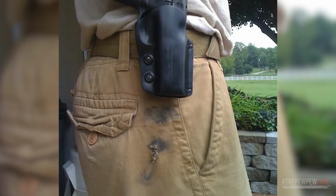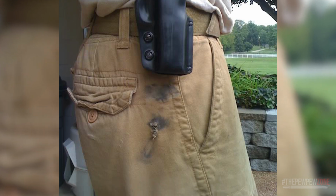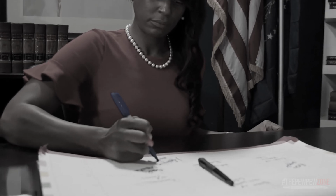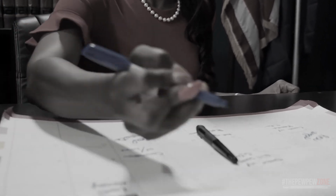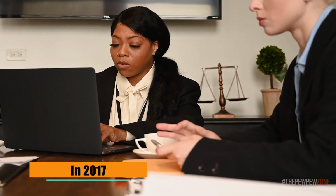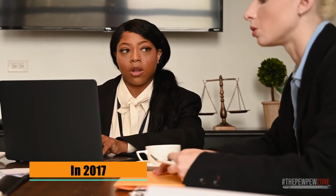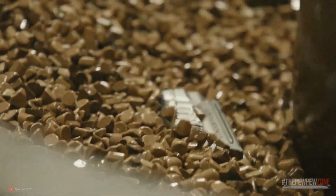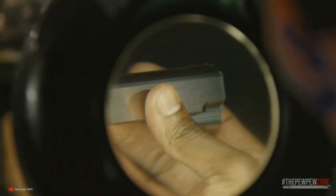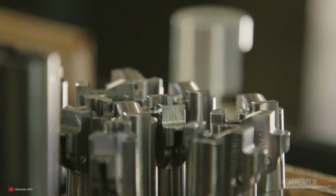Plaintiffs claimed that the pistols were prone to accidental discharges and that Taurus failed to adequately warn consumers of these potential dangers. The lawsuit also claimed that Taurus engaged in false and deceptive marketing practices by representing its firearms as safe and reliable. In 2017, Taurus reached a settlement in the class action lawsuit, under which it agreed to repair or replace certain firearms, subject to certain conditions and limitations. The company also agreed to implement changes to its manufacturing processes and quality control procedures, as well as improve its warning labels and product manuals.